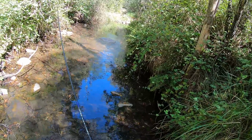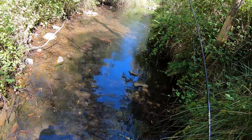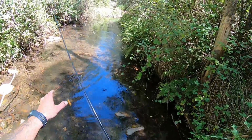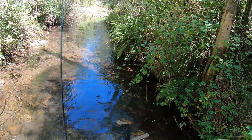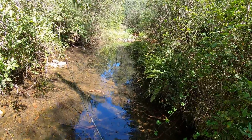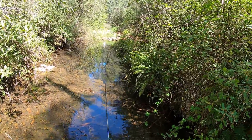Got him. Look at him jumping everywhere. Oh, he got off. Little rainbow. Rainbows love to jump. Browns jump too, but rainbows just do it so much more often. Come on, big trout. I know you're in here. Gee, there's little trout living in this hole, but he must live in fear, because I know what they share the pool with.